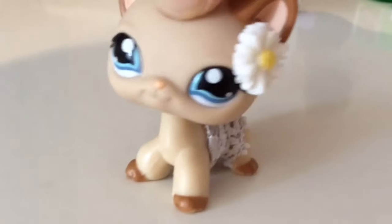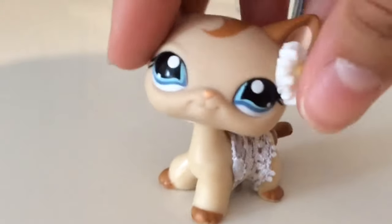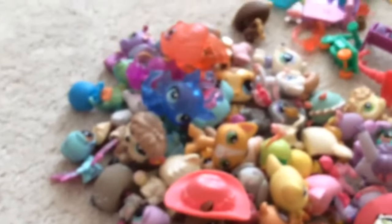Hey guys, LPS Rainbow here, and today I got a whole bunch of LPS, like over 100 maybe, and I'm gonna show you this haul. So it's gonna be pretty short because I don't have a lot of space. I have most of the LPS, and then, whoa, okay, I have some short hairs, and I have put most of the accessories away, and then here are all the ones I'm selling because I already have them.